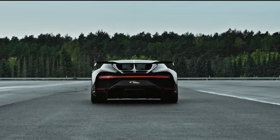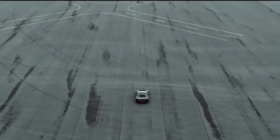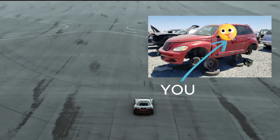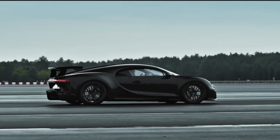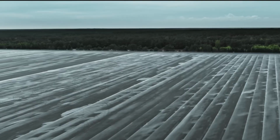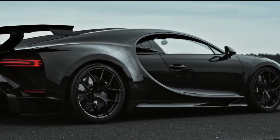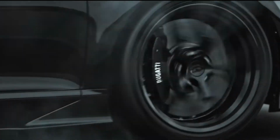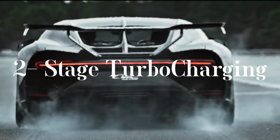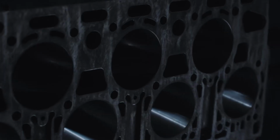But this wasn't enough for Bugatti. They needed more power. But from where? A little something called turbos. While your pathetic little car might have one or maybe two turbos, the Bugatti has 4. The turbos also range in sizes, with the smaller ones providing boost at lower RPMs, while the larger ones, which take more time and RPMs to spool up, provide the boost higher up in the rev range in a system called two-stage turbocharging. Your pathetic little car likely has around 2 radiators, but to keep this monster of an engine cool, the Chiron has 10.